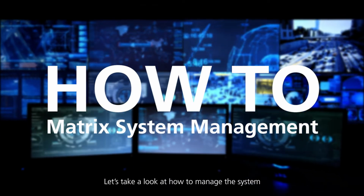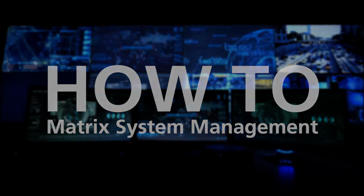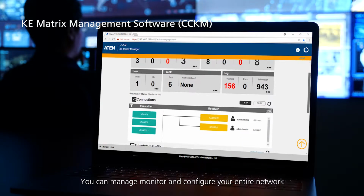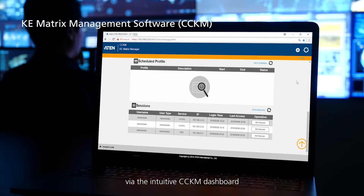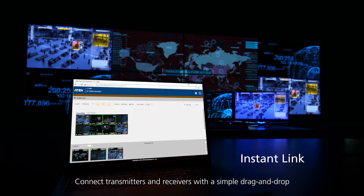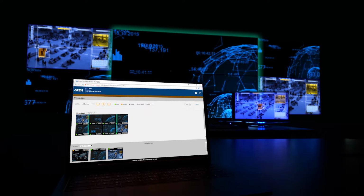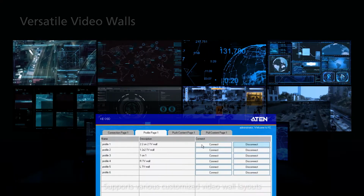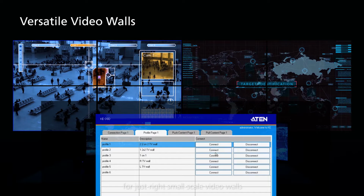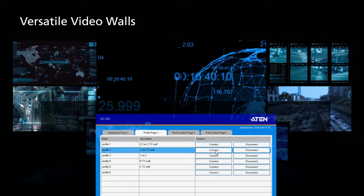Let's take a look at how to manage the system. You can manage, monitor, and configure your entire network via the intuitive CCKM dashboard. Connect transmitters and receivers with a simple drag and drop. Supports various customized video wall layouts for just right small-scale video walls.